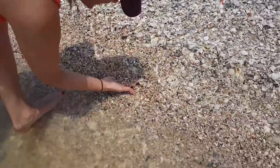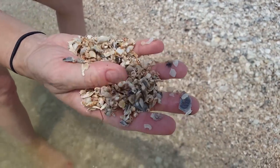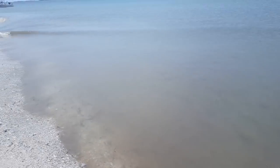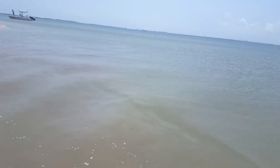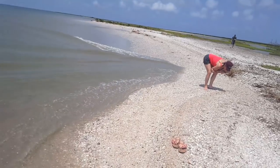Look, the entire beach is made up of seashells. And look. Oh, shoot. Look at this. A tanker went by just a moment ago. It's sucking all of the water out here. We're about to have a big boat wake come by. Get it washing in.